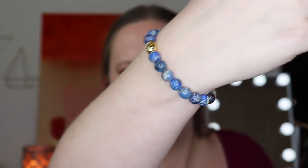I do wish there was a card in here to tell us all about the items. If I can find any information like pricing, etc., I'll leave it on the screen when I edit. This is cute. I love blue. It's like my favorite color. There's one other bead in there too. Yeah, these beads are super pretty. Can you see?